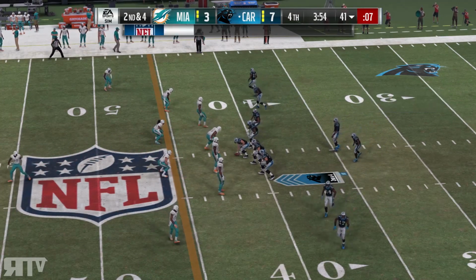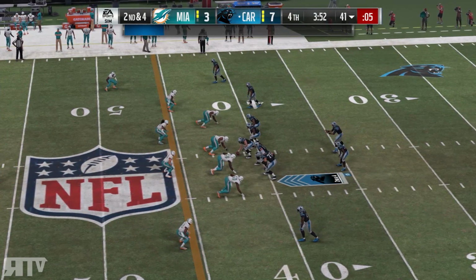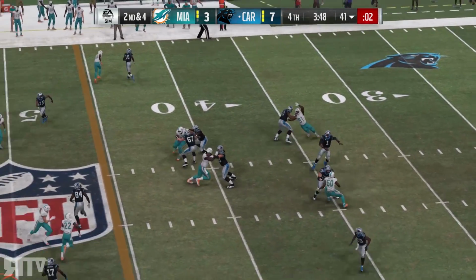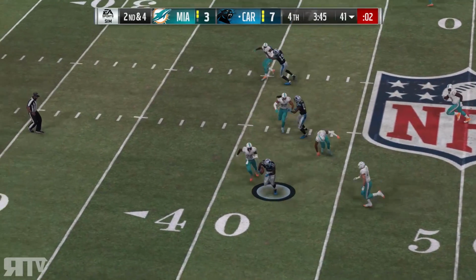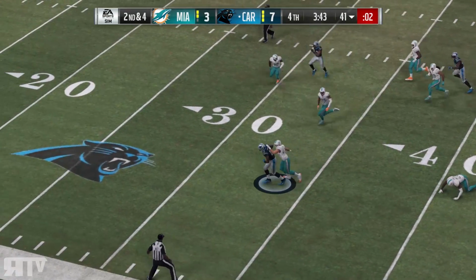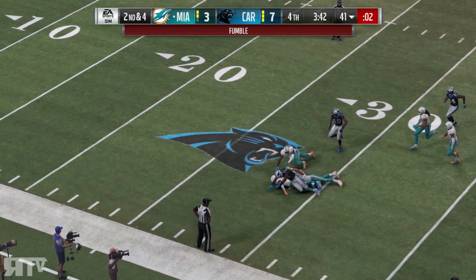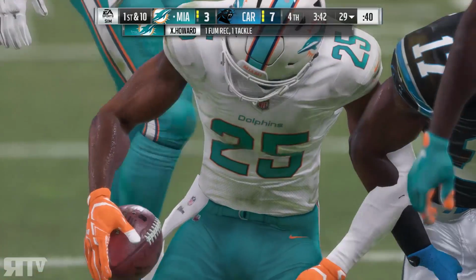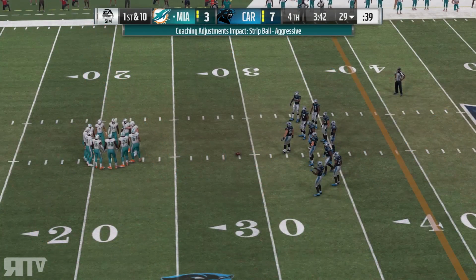Under 4 to go now as the clock runs and they come up on second down. Here's Newton now on second down. Funches with a catch over the middle. And now look at this. Big gain, but a fumble. And the Dolphins have got it. The Dolphins offense now heads back on the field.